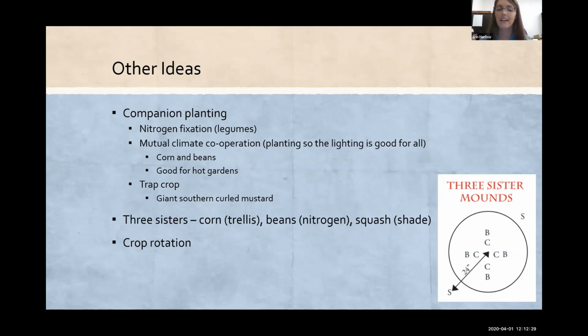Now my intent is not necessarily to eat the mustard. I might get a little bit, but it's really to trap or attract those insects away from my vegetables to that crop. So you can consider doing some trap crops. They're also known as banker crops or banker plants. So if you're doing a little research, you might use either one of those terms.